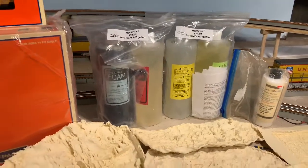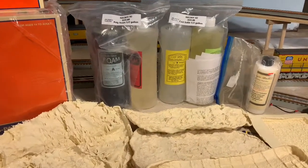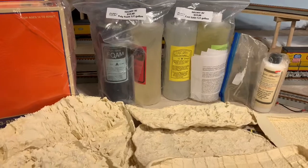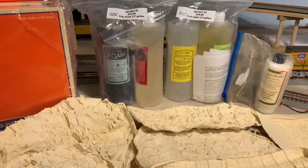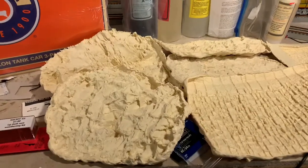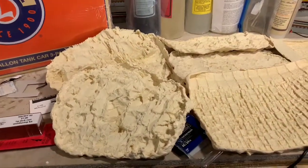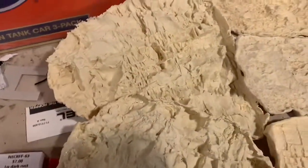But the reason why I got this is because on some parts of my layout, there are parts that are curved. I want to have the rock face conform to the curvature, like a rock face or a retaining wall. When you pull these from the mold, for the first 20 minutes they're somewhat flexible, so you can bend them, and that's the reason why I wanted to use this. I probably will use these with the hydrocal too, but I was really excited about these molds. They're really nice looking, and you can see I ended up getting 6 of them. I went a little crazy on the molds, but they're just all different patterns.